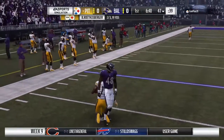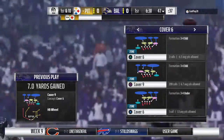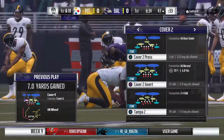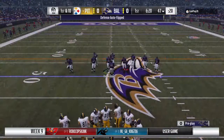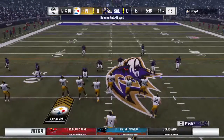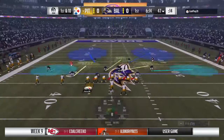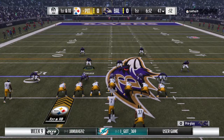He'll find Juju Smith-Schuster. First time these two have hooked up this afternoon, and it's a first down. Looked like the defense put pretty good pressure on him, but he's able to flush out to his right to try and evade people. On the run, had to get on his horse. Still accurately throws a nice pass for a first down.